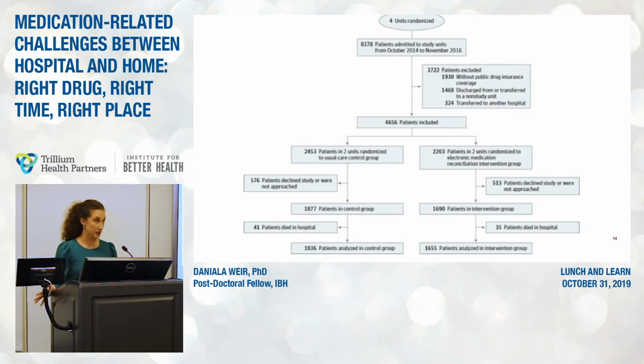So this is a flowchart of the study patients that were included in the RCT. We started off with about 8,000 patients who were admitted to cardiac and thoracic surgery units as well as internal medicine units between October 2014 and November 2016. We excluded those who didn't have public provincial drug coverage through the province, those who weren't discharged from a study unit, and those who, of course, didn't provide consent to be part of the study. So we ended up randomizing about 1,800 people to the control group and 1,600 people to the intervention group. I'm talking about patients here, but this was a cluster randomized trial, so we actually randomized units to receive the intervention or not, because it just wasn't feasible to randomize individual patients to the software or not.